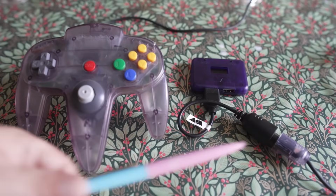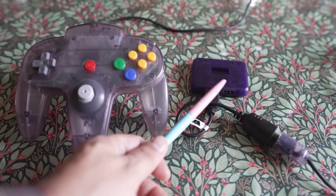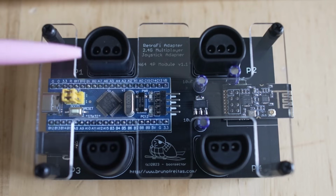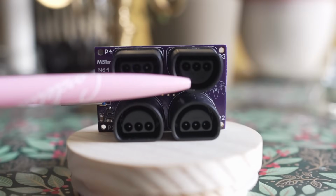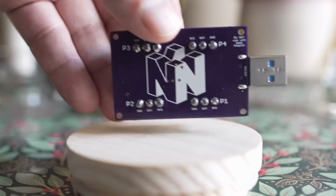And if you are new to the core, remember I have a controller guide on the channel as well, using original controllers, using adapters, using new controllers. A lot of awesome innovations have been made by members of the MiSTer FPGA community as far as how to get your controllers into the core. So if you need any help with that and you want to get those original controllers running, definitely check that out in my playlist.